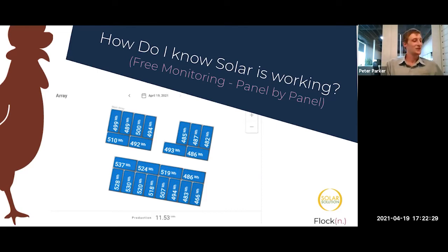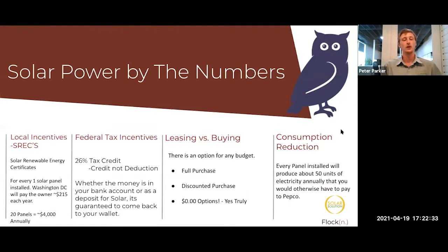All righty, what was the next slide? All right, so solar power by the numbers. How is this all possible? Why is DC the number one place? And the honest to God answer is local incentives.